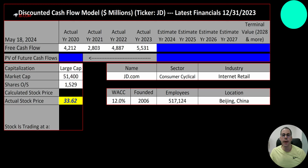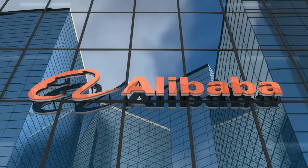In this video I'm going to walk you through the process of valuing JD stock by analyzing their financial statements and dissecting their financial ratios so we can determine if it's a buy or a sell. Let's get started with the model. This is a large cap company, 51 billion market cap. They're trading at $34 a share and they have 1.5 billion shares outstanding.